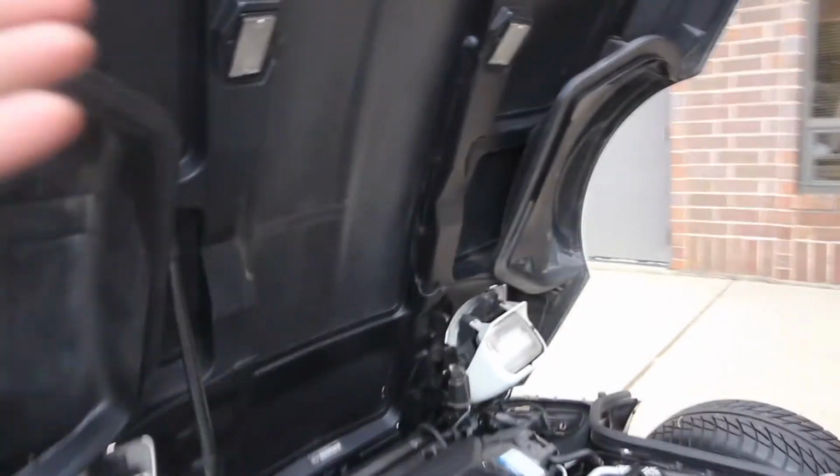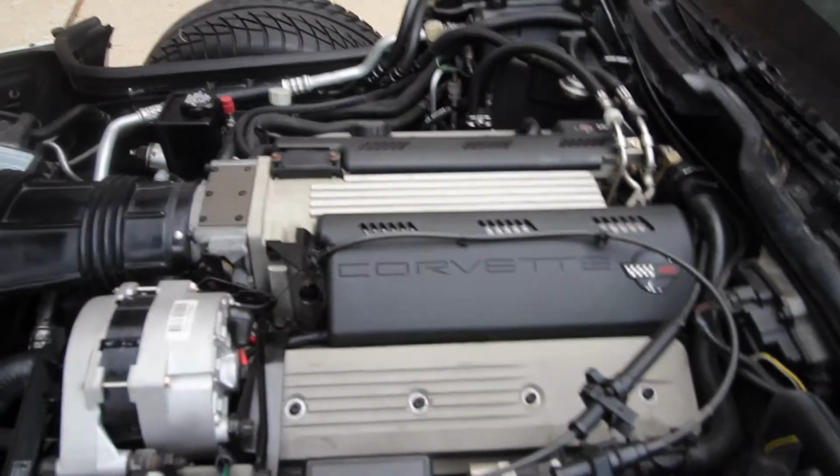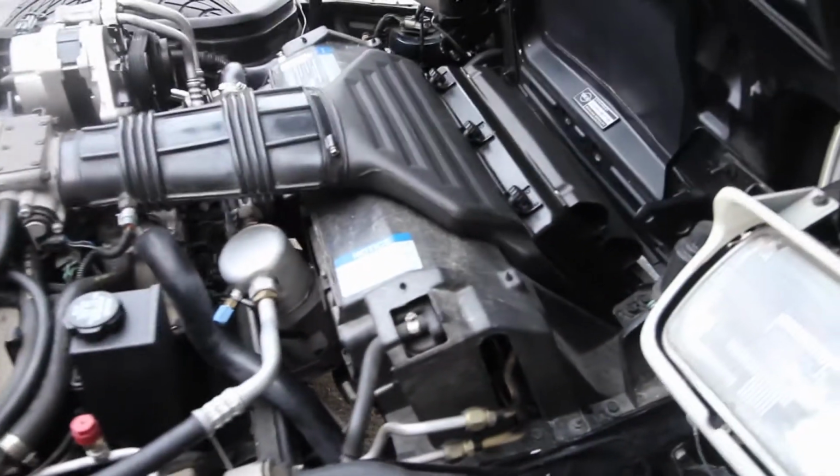Okay, nice and locked in. Clean. I mean, that's clean, really. The engine compartment's clean and beautiful. Battery shut off. You gotta love those. Shocks in the control arm look great. AC, obviously. So that's that.